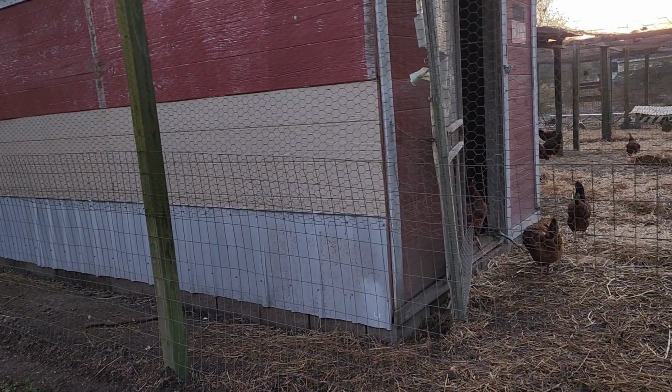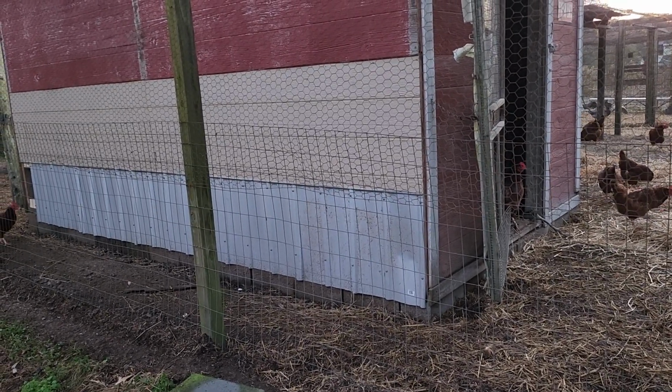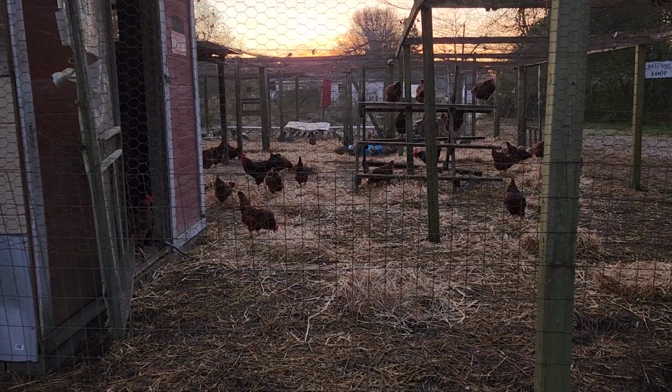And then we have some new nesting boxes and we're going to put a new roost too, because our coop is probably about 12 years old, and so it's needing some work. At a farm, you always got things that need doing, that's for sure.